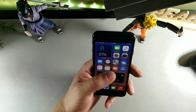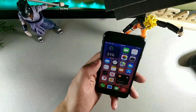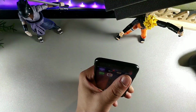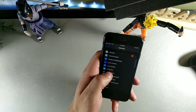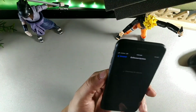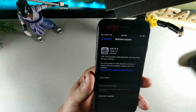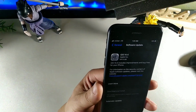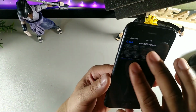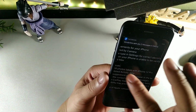Now, I am on iOS 14, and they're actually alerting me here in the settings to update this device right now. I haven't even done so, but there is a new update right here that you can get to iOS 14.4, which basically, if you want to learn more, it's going to be here.